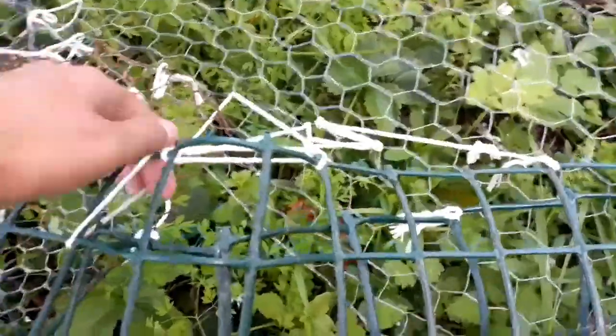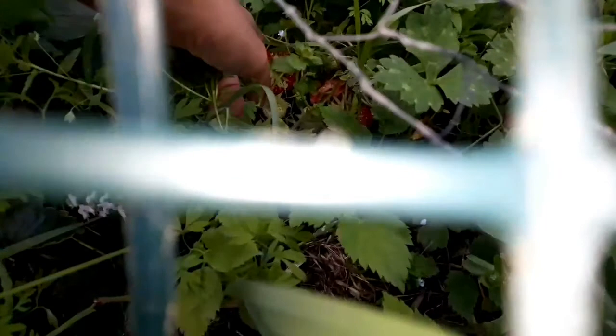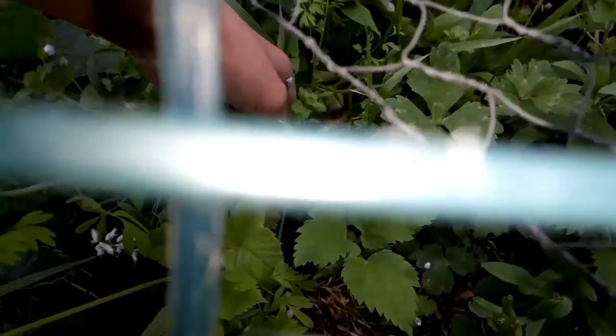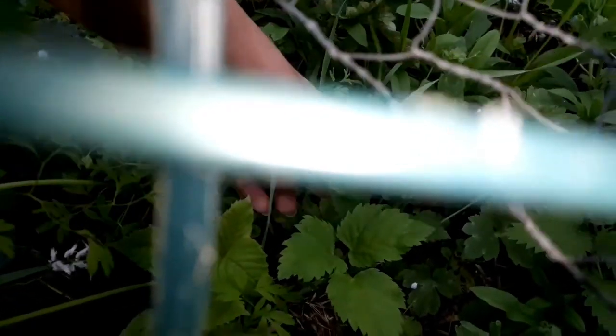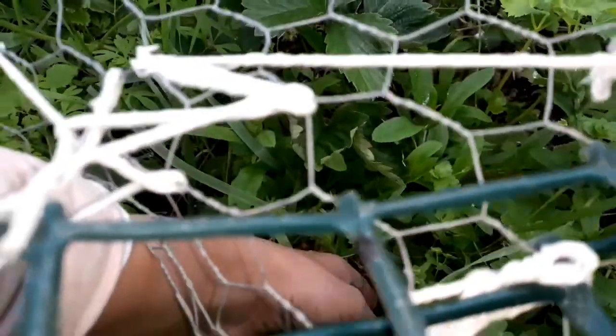Strawberry. Some of them are ripe. Look at them. Oh my God, I need to show you the big one. Oh my God. I mean, I'd love to get it. I want to get this one. I'm having a hard time, guys. We have one, two. The other one, something ate it.